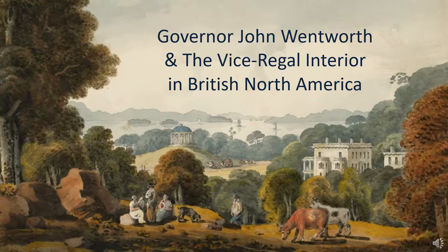I am interested in the design and construction of these houses, as well as the objects, particularly the paintings, silver, and furnishings that were commissioned for them. John Wentworth was the last royal governor of New Hampshire in the years leading up to the American Revolution, and he later went on to be lieutenant governor of Nova Scotia. In both places, he had extraordinary houses built to serve as his official residences as governor.